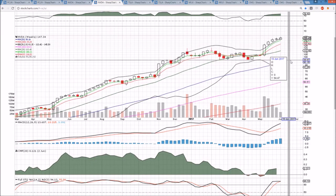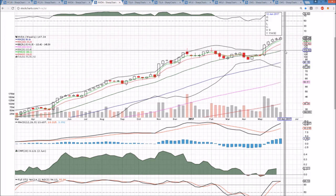Weekly time frame still above the upper Bollinger Band. The goal for the bulls at the end of the week is to close above 145.50 to keep that upper Bollinger Band as support, which they're doing a good job of right now after the bearish reversal candlestick last week, currently being ignored by the bulls and continuing strong.